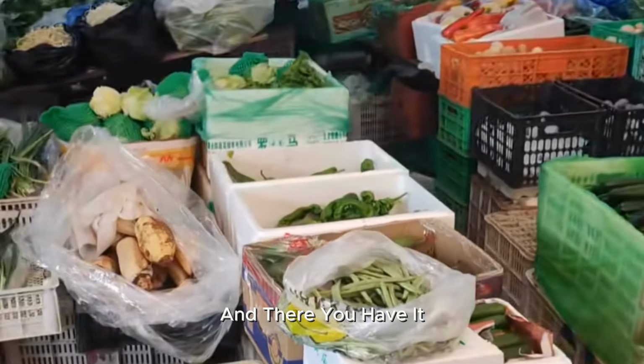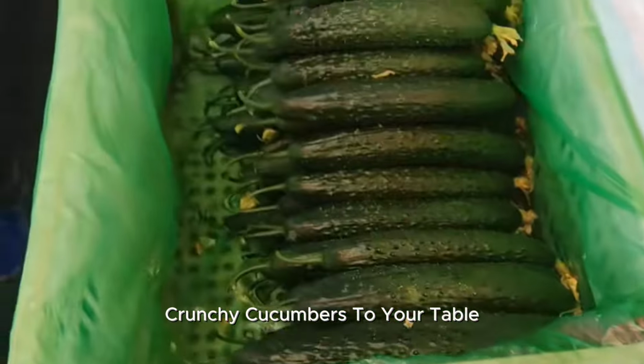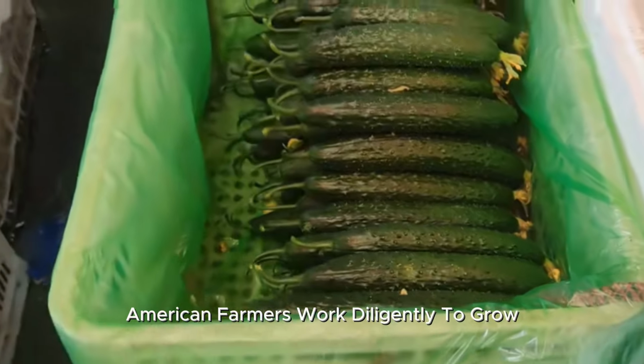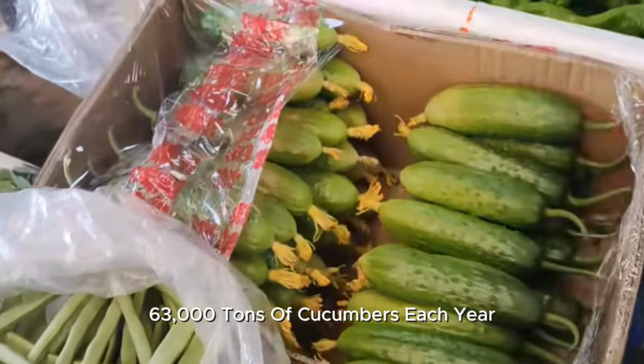And there you have it. From planting the seeds to bringing fresh, crunchy cucumbers to your table, American farmers work diligently to grow and harvest an impressive 63,000 tons of cucumbers each year.